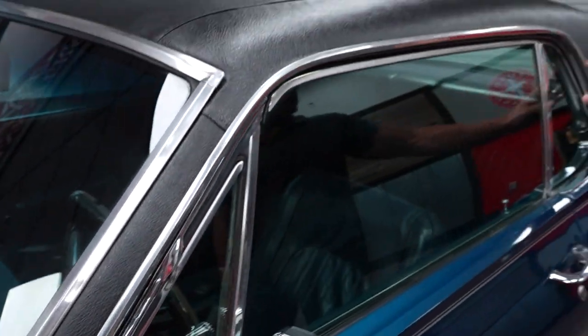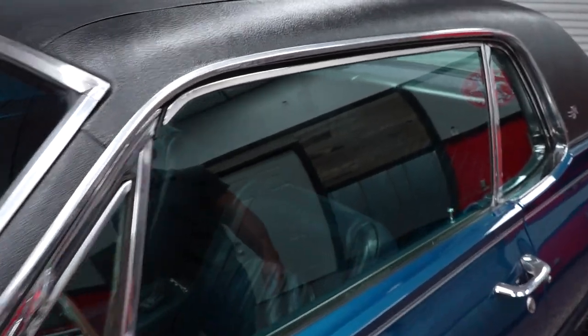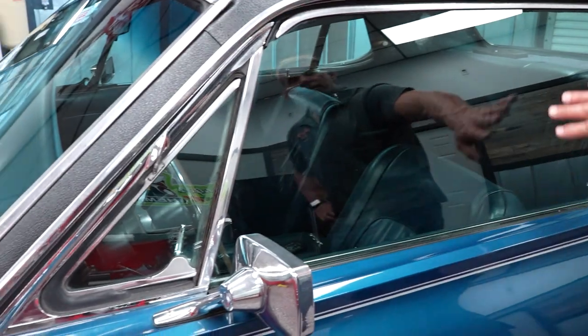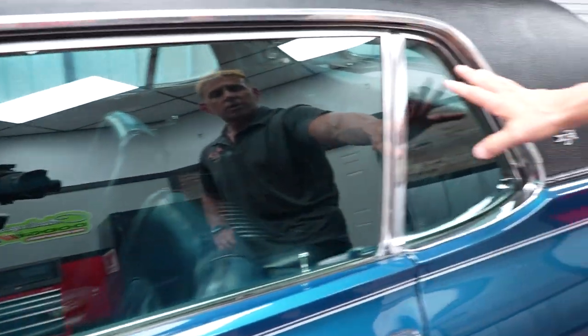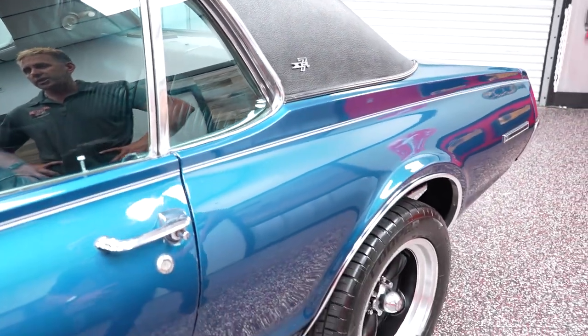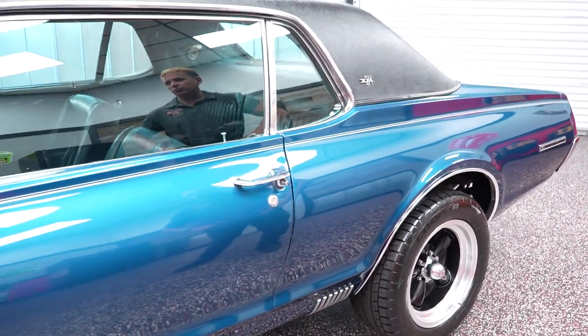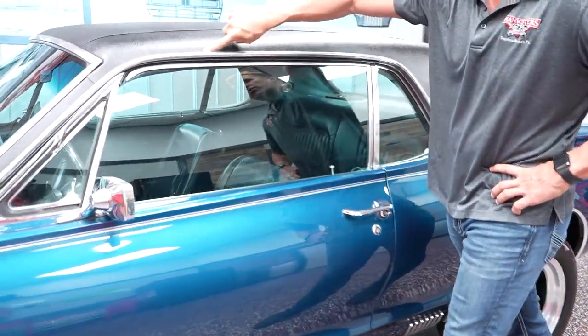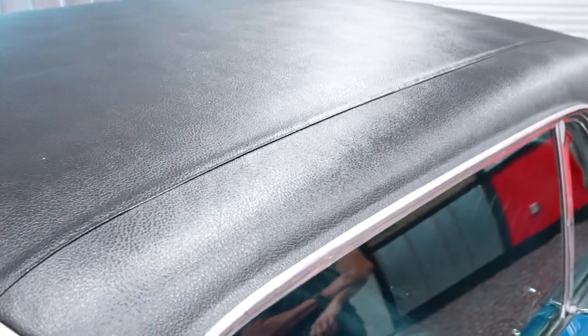Drip rail moldings on the car look to be in good shape. Glass clarity on the vent window, door glass, and quarter glass, all in nice shape. No heavy scratching or etching in any of those glass components that I just went over. And back to the vinyl top, another problematic area is usually above your drip rail, which this car does not have an issue.